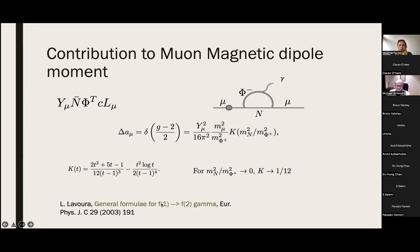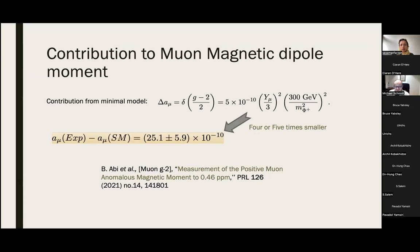Okay, our motivation was, of course, the magnetic dipole moment of the muon. But with this coupling, if the Yukawa coupling is around 3, which saturates the perturbative bound, the magnetic dipole moment can at most be 1/4 of what is observed. If we want to account for the whole discrepancy, we may introduce more than one right-handed neutrino. We can have 4 copies of it.